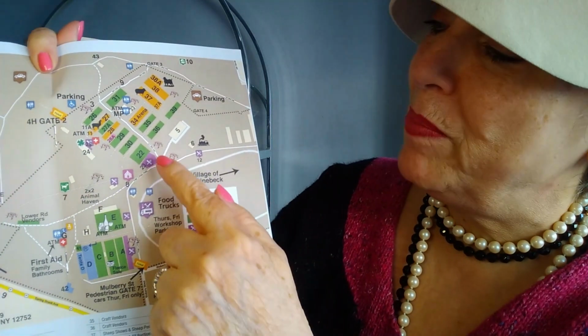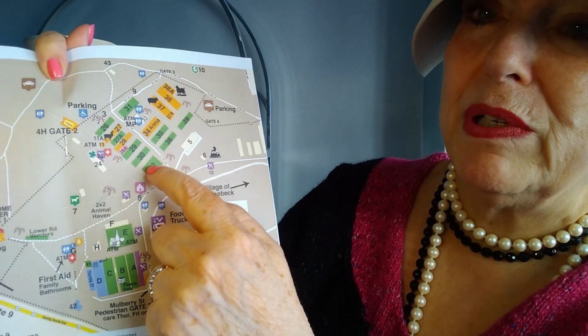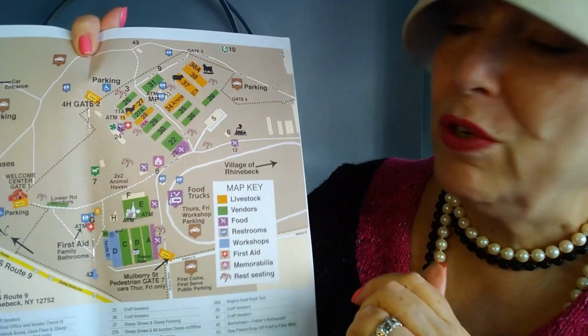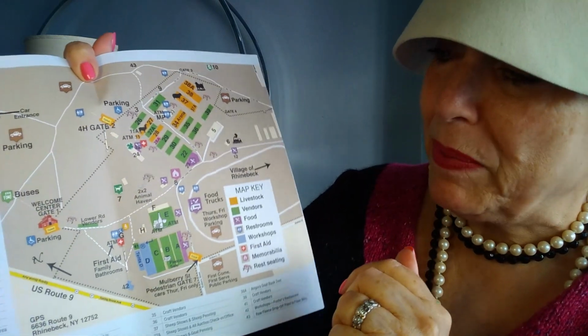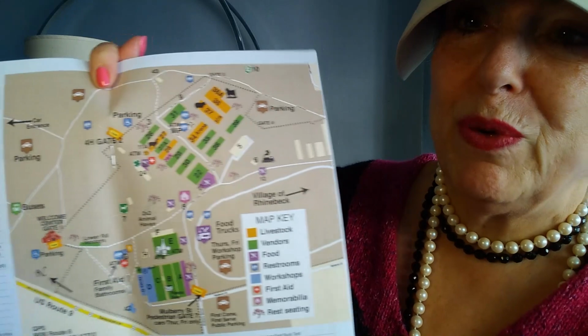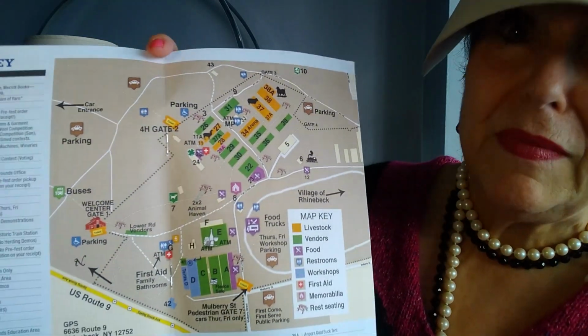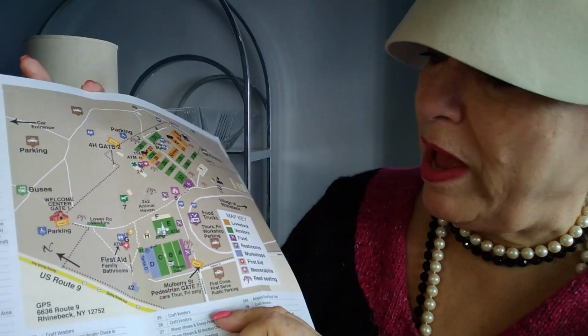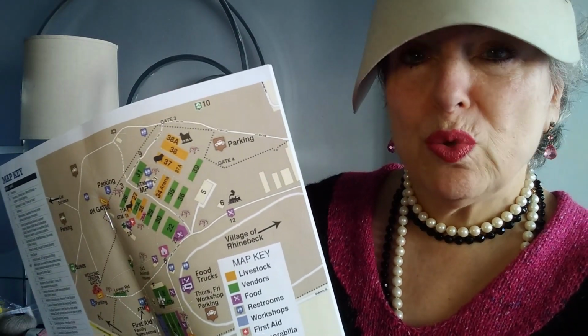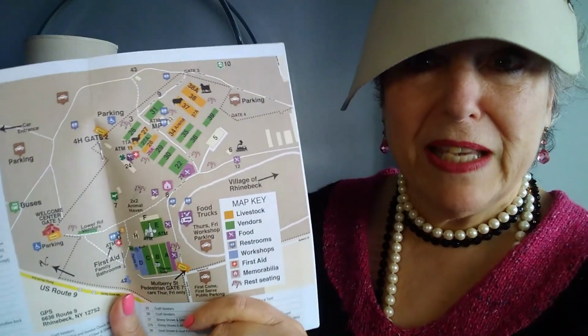Some of these buildings have animals in them. I know that my button person is in this building, and I have mentioned before, but it doesn't hurt to reiterate, if you're going to be there, please look for me. I will be on this hill that's referred to as Podcasters Hill. You'll see a lot of other podcasters there as well. But I will be there on Saturday around 12 or 12:30. So please, please look for me. Also, let me know in the comments if you're planning to be there so I can keep an eye out for you too.